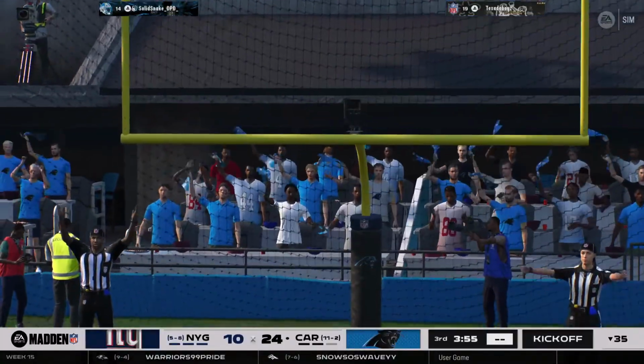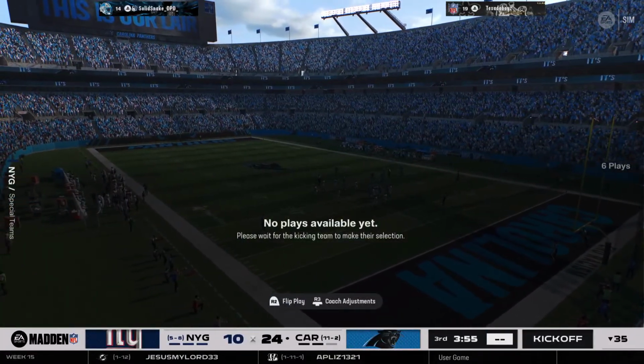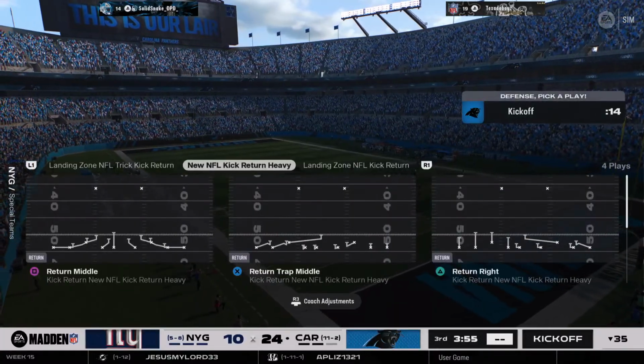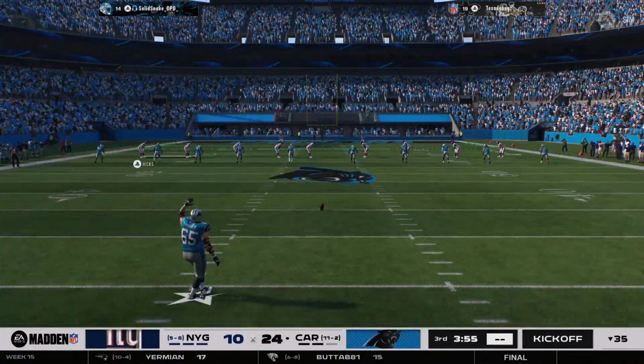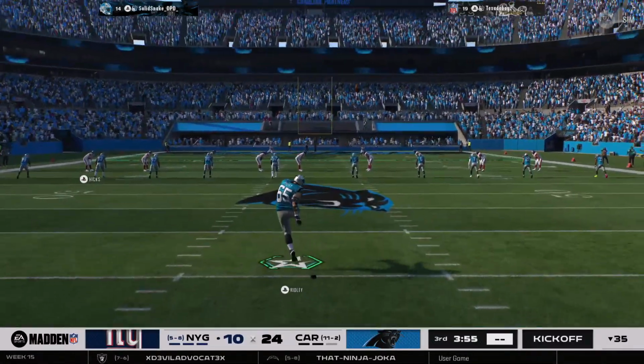No, because when you give up the big run after catch, the rack yardage, that puts your defense in a big time stressful position. A lot of rack yardage and a touchdown there on the big play. Out is the kickoff unit as they run up and send this one away.